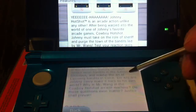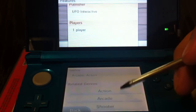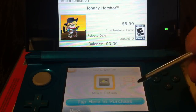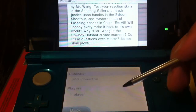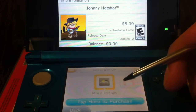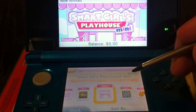It has like 50 levels, right? Some crap like that. Nope, it doesn't even say how many levels. UFO is trying to hit the... Sorry, is it UFO something, or is it just UFO the developer? UFO Interactive. Yeah, they're trying to hit the 3DS bad, man. They come out with games all the time.